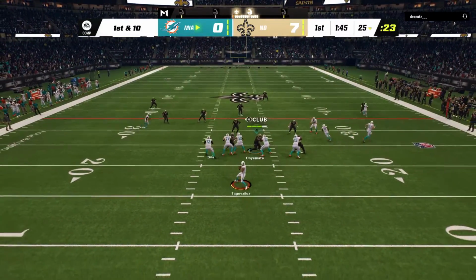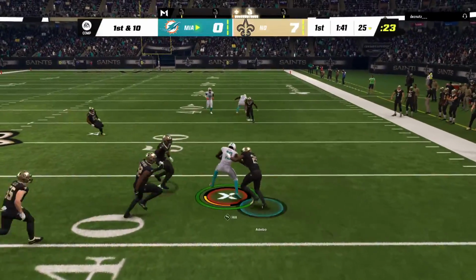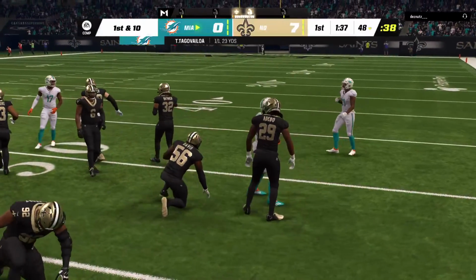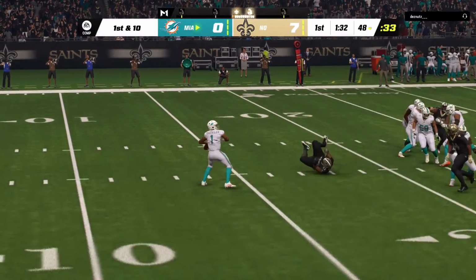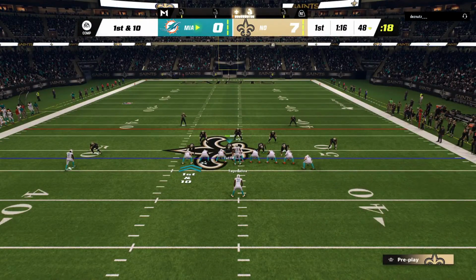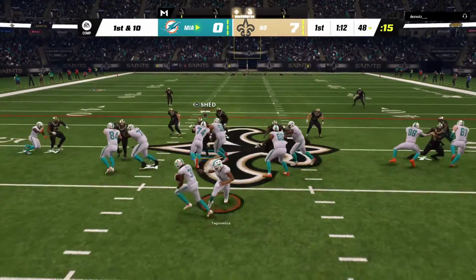Here's Tagovailoa to throw. Escaping the pressure right. That one caught by Tyreek Hill. And they work this well upfield across the 45. 23 yards, the final tally. Defense gives up a touchdown on the opening drive. Offense, you got to want to get out there and get those points back right now. And that's a sharp throw there to get this drive off to a good start.